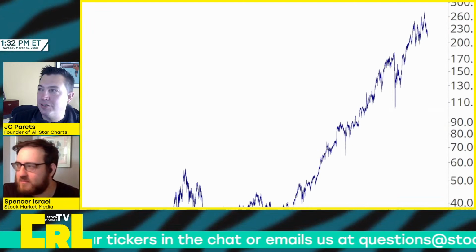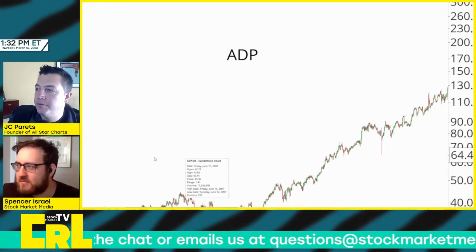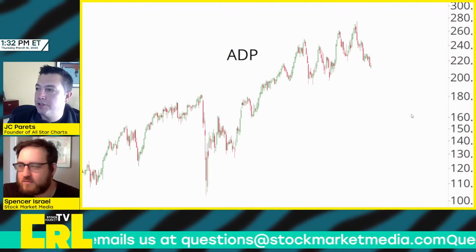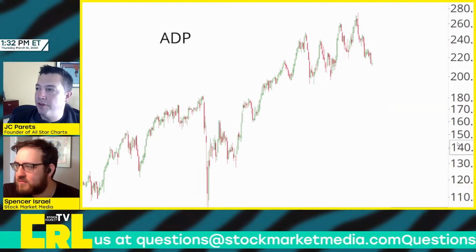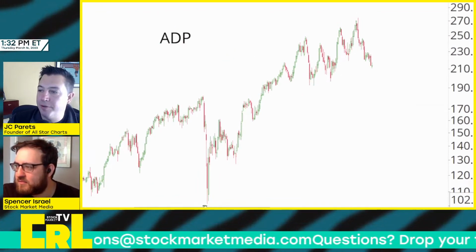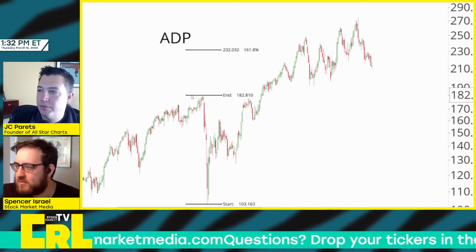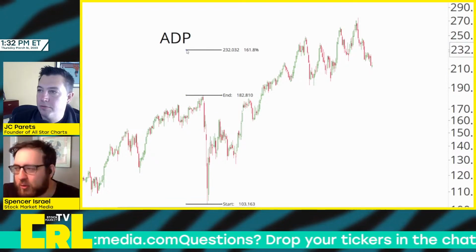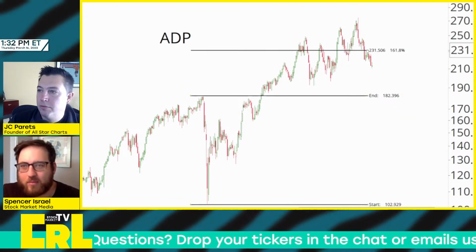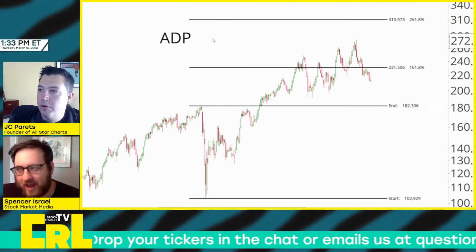So let's categorize this properly. Right. So when you zoom out, and then zoom in, we know the trend is substantially higher. We can take the Fibonacci extensions here. Do you put a lot of weight in those COVID lows? It was such a crazy period of time. I'm almost tempted to just throw that month and a half out of there, you know?